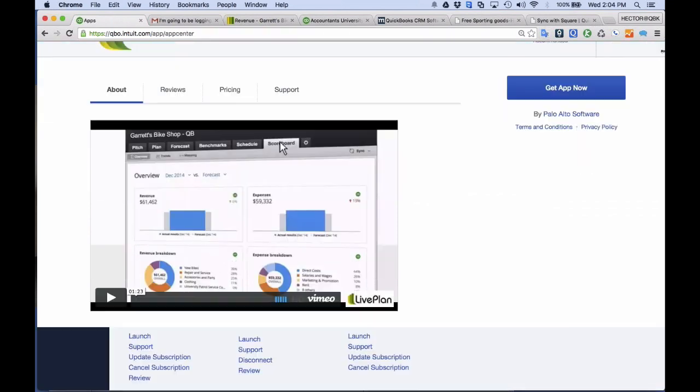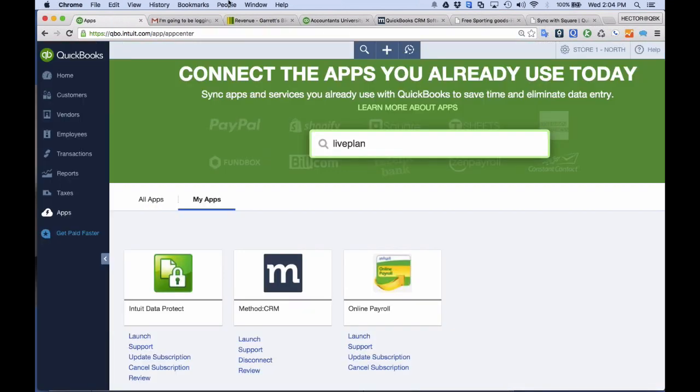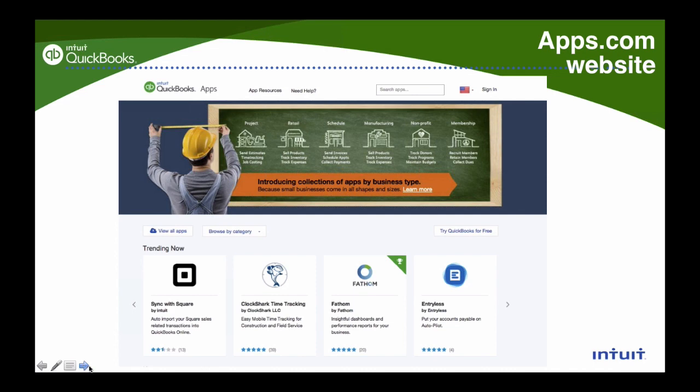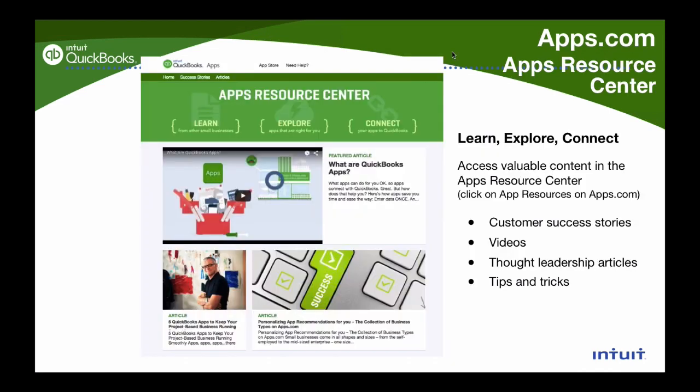Now, somebody's asking about connecting apps to desktop. That's different, right? So different apps. Not every app connects to QuickBooks Desktop. Most of the new apps are going to connect to QuickBooks Online because that's the ideal platform for connecting.